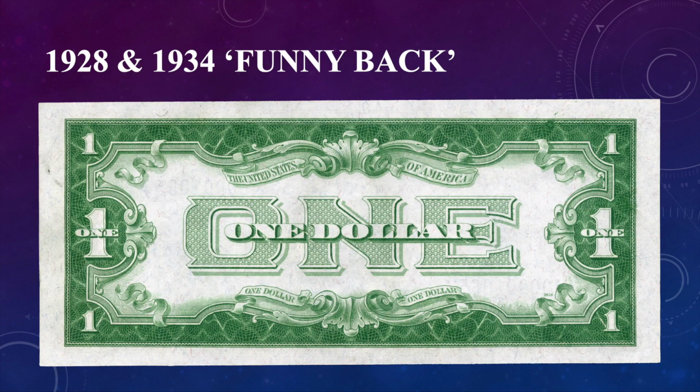I'll just show you momentarily what they call the funny back. This appeared on all the 28s and all of the 1934s. 1935 is when they switch it. It's just a kind of cool, different looking one from what we have today. The 1935 switches to the reverse that we're seeing to this date.